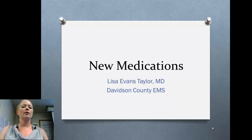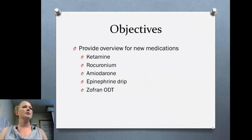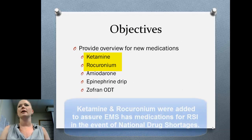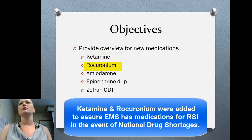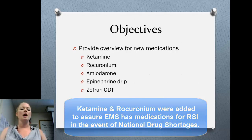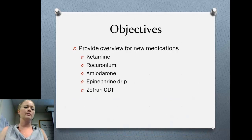So ketamine and rocuronium are going to be your alternative RSI drugs for etomidate and Sux. They're going to be in addition to. The biggest reason why we're adding these is because last year there was a national shortage of etomidate, and there have been numerous drug shortages recently, so I don't want us to get into a situation where we're not able to RSI because we don't have the drugs available. So these are alternatives to those.